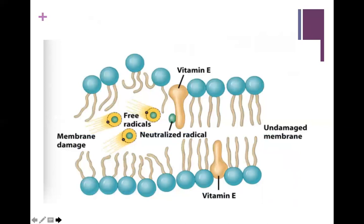The only thing is, as vitamin E donates its electrons, it can be kind of like used up in the process. It only has limited electrons to donate, and so we need adequate amounts of vitamin E to continually serve this role as an electron donor and protect the cells.